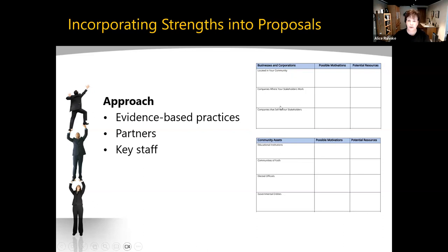So, starting with the businesses and corporations, I'm not going to go through all of these in detail, but really looking at those in your communities. I live in a really rural community without a lot of businesses, so sometimes you have to expand out. So looking at companies where your stakeholders work, where your board of directors work, where do your volunteers work, where do your participants work, those kinds of things. Companies that maybe sell to your stakeholders or sell to you as a vendor organization. And usually those businesses are looking for you to kind of advertise for them, right? To show that they're good community citizens and they're looking for that goodwill advertising that you're doing for them. So that's usually the motivation there. And then what are you asking them for? Again, is it money? Is it donations? Is it volunteers? Whatever you're looking for.